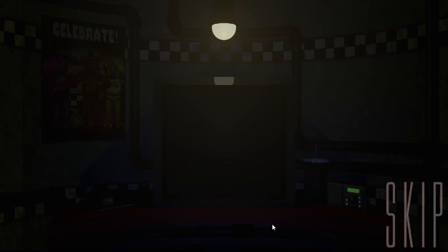Same applies to Bonnie, but he does not react when you look at him. Unlike these two and Foxy, who come from the door, Chica comes from the vent that is connected to your office from the supply closet. Chica doesn't hear the lullaby as loud as Freddy or Bonnie when she's in the vent, so change the volume to low to not make noise. When she doesn't hear anything, she quits the vent.